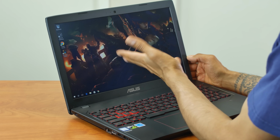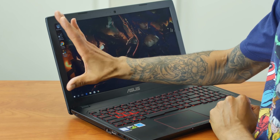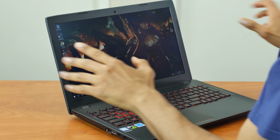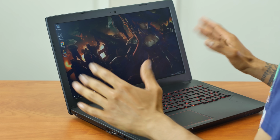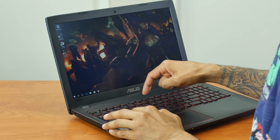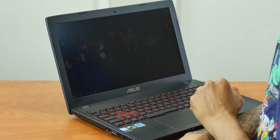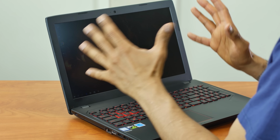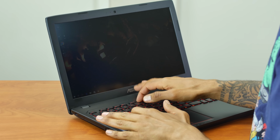Again, the display size is pretty nice. 15.6 is not that bad. Resolution of 1920 by 1080, great. It is anti-glare, which is awesome. I have a crap load of lighting everywhere for this video, and it's awesome. Right now, this is the brightest that we could get on the display. And the lowest that we can get on the display is this. And from the point of view that I'm at, I'm able to see everything with no problem. That's awesome. So let's turn it back up.